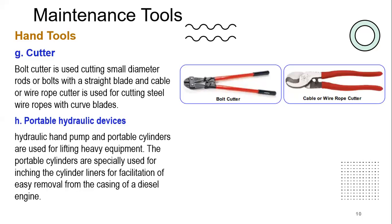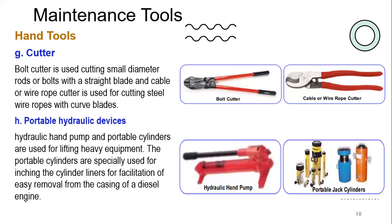Portable hydraulic devices, such as portable hydraulic hand pump, portable cylinders used for lifting heavy equipment. Portable cylinders are especially used for inching the cylinder liners for facilitation of easy removal from the casing of a diesel engine. So ginagamit to sa diesel engine natin. Okay, I'm sure you already met this hydraulic hand pump, no, for your automobiles, and also portable jack cylinders. Mas malalaki naman yung mga hydraulic devices natin sa barko.